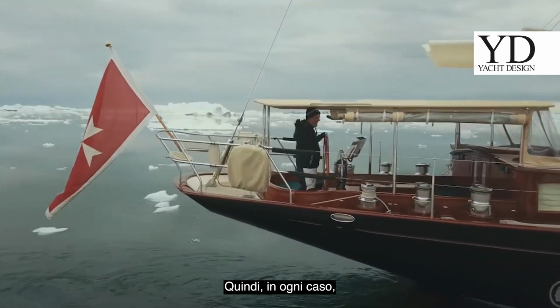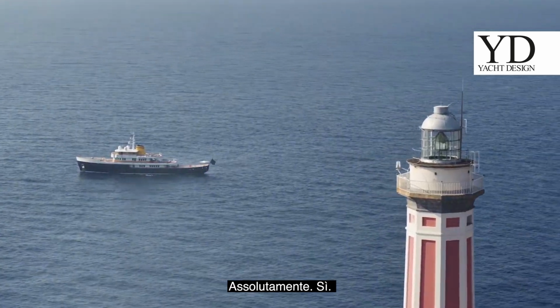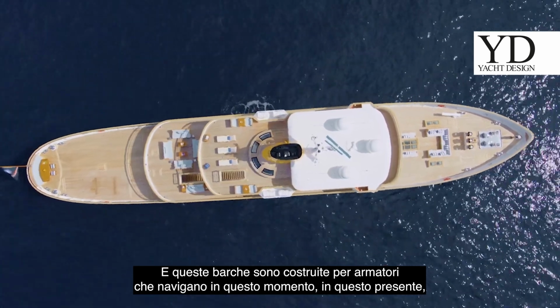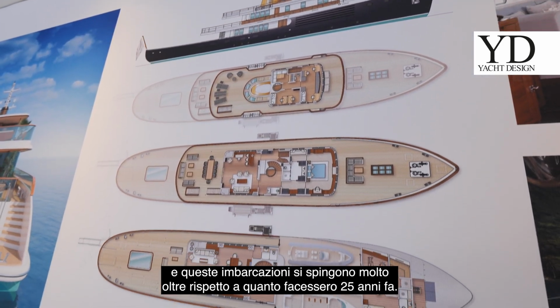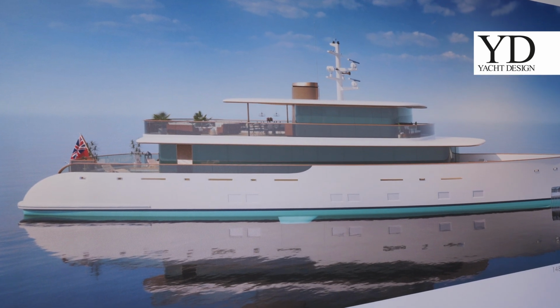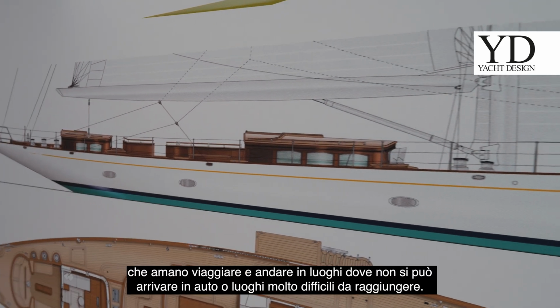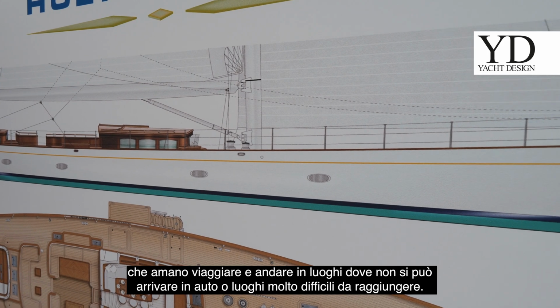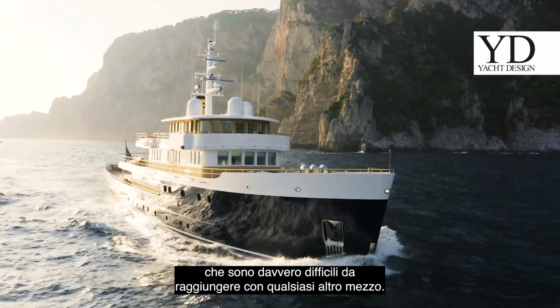So in any case, you think about innovation also if you are on a classic aesthetic in some ways. Absolutely, yeah. And these boats are built for owners that sail at the moment, in this time and age. And these boats are going way further places than they used to 25 years ago. Not many vessels went to Antarctica or to the Arctic or to Alaska, for that sake. And there are a lot of adventurers and owners that like to travel and go to places where you can't go by car, or where it's very difficult. And that's one of the really unique things of the super yachts that are being built now. You can go places that are really difficult to go in any other way.